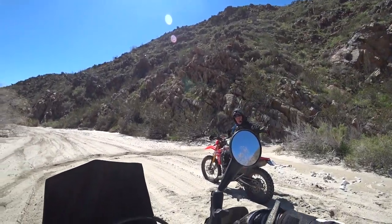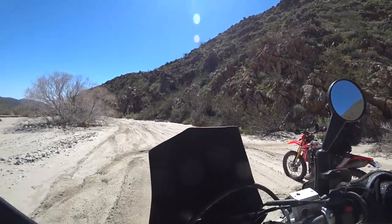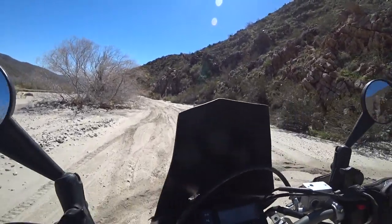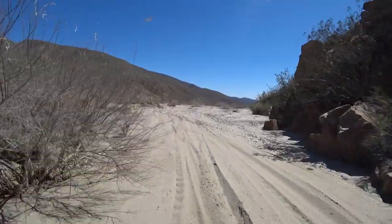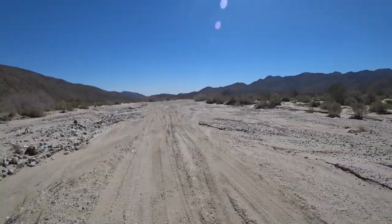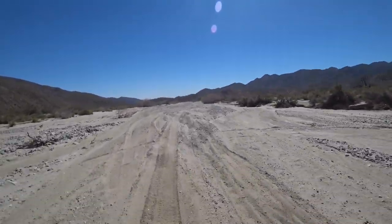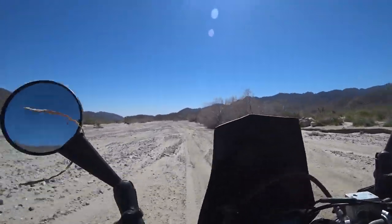Go ahead. I'll stay way back. All right. Don't worry about me at all. Okay. So I guess it's a lot of this. This will be like a paradise for Garrett. Garrett loves this kind of stuff. I don't mind it, but it's not my favorite type of terrain. But I do like riding it when I haven't ridden it in a while.